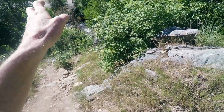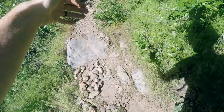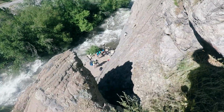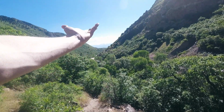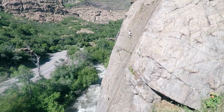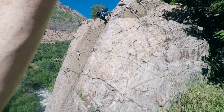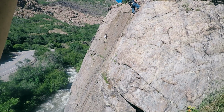One of the unique features about this climbing spot is you can actually walk up to the top pretty easily. Got some folks climbing down there, more folks that way. You get a nice view looking out towards the valley from here. I'm gonna go ahead and grab one of this kid over here. He's killing it. Oh, well, there's this guy. Let me focus on this guy. Look at the kid first. He's gonna take a moment.